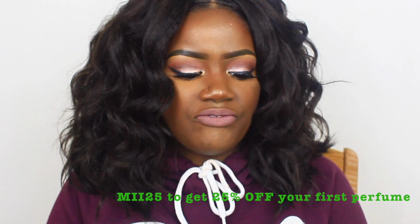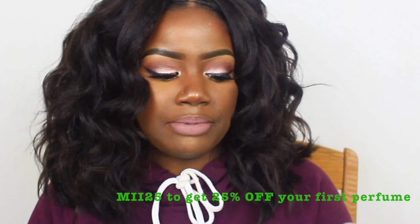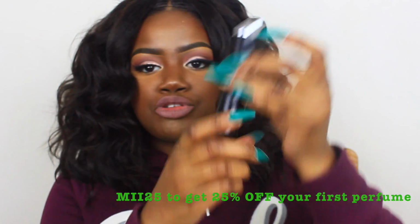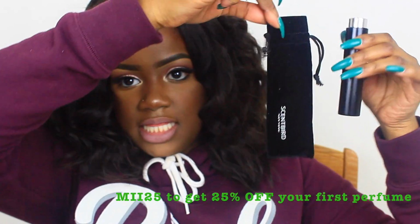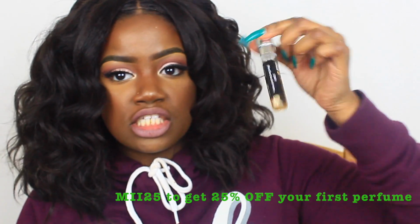There are more than one fragrances. I'll leave the different ones that they have, but mine is the pink one. So what I like about it is that it comes in this nice little tube like this. And it also has a baggie that looks like this, but you can take it out to spray it.